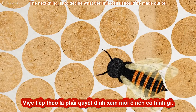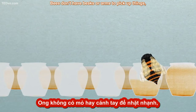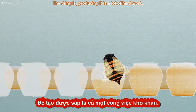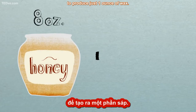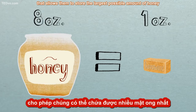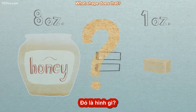The next thing is to decide what the little cells should be made out of. Bees don't have beaks or arms to pick up things, but they are capable of producing wax. The thing is, producing it is a lot of hard work. Bees have to consume 8 ounces of honey to produce just 1 ounce of wax, so they don't want to waste it. So they need a design that allows them to store the largest possible amount of honey using the least amount of wax. What shape does that?